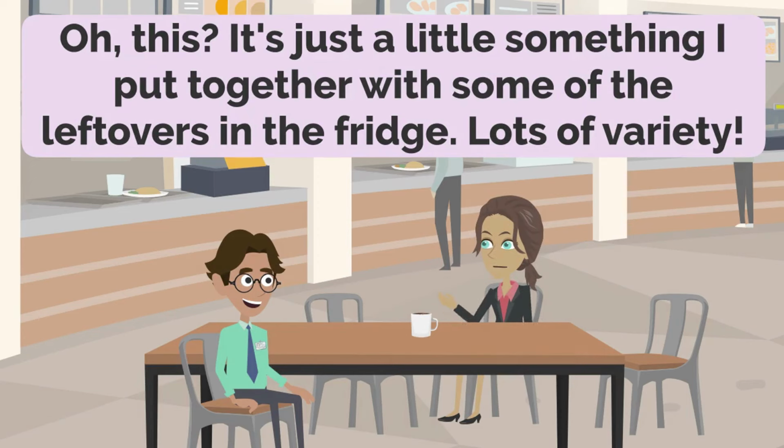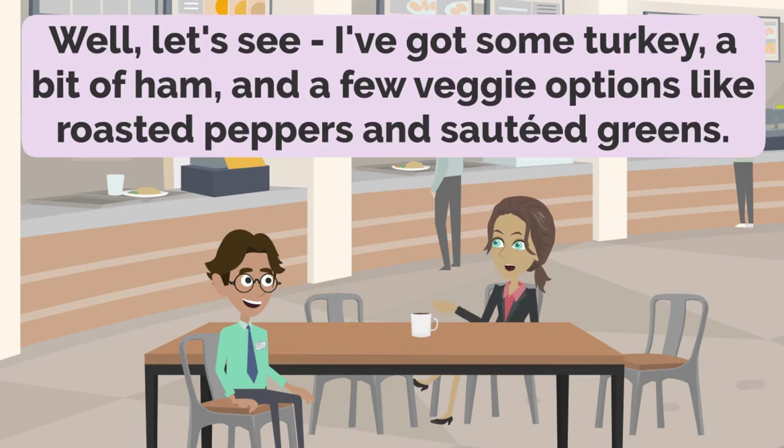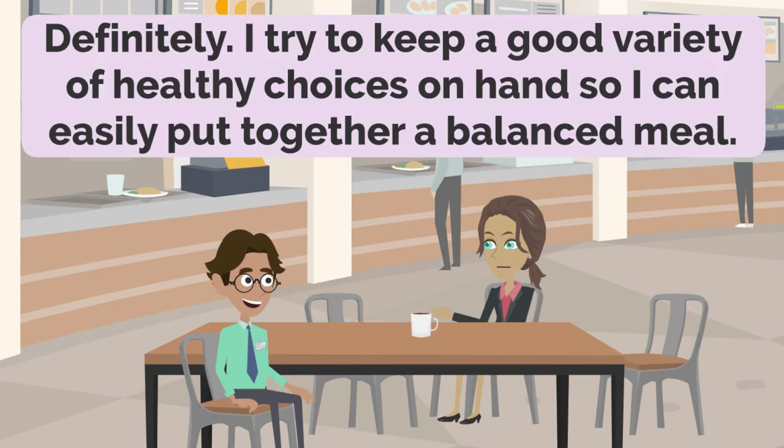Nice, nice. What kind of options are we talking about here? Well, let's see, I've got some turkey, a bit of ham, and a few veggie options like roasted peppers and sautéed greens. Oh, that sounds delicious. I love how you've mixed it up with different proteins and produce. Definitely. I try to keep a good variety of healthy choices on hand so I can easily put together a balanced meal.